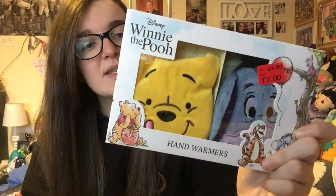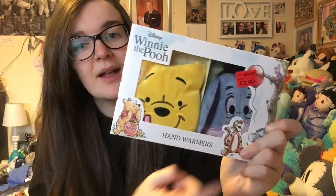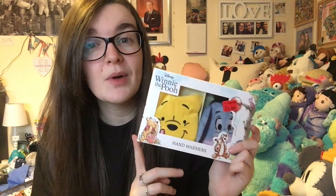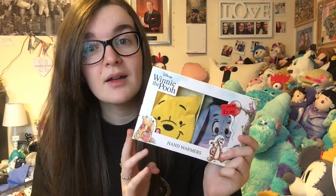Then I've got some cosmetic-y type things. I bought some Winnie the Pooh hand warmers in the sale for £2, so they were only £1 each. You've got Winnie the Pooh and Eeyore. You basically just put them in the microwave when your hands are cold, just to warm yourself up in the morning. Obviously, I probably won't need them for that much longer, but these are actually going to go to work. If I've just come back into the office and I'm really cold from being outside or something, then I will pop one of these in our microwave. So these were my bargain find from Primark.